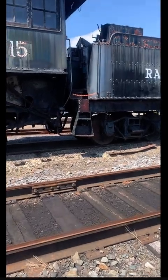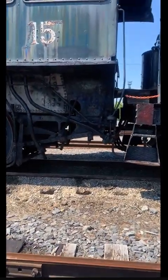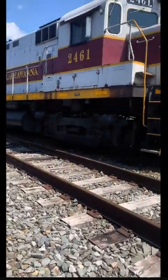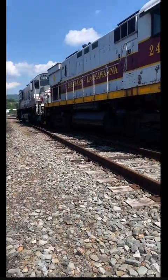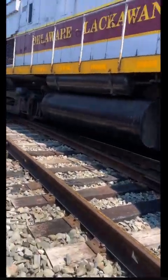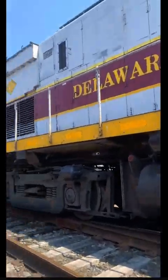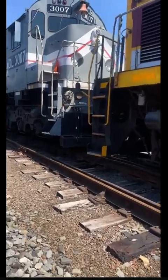We're just gonna call it Railway Valley Railroad, whatever it is. Number 15. And then 2461 and 3007. Yeah, here, I like this paint scheme. It's interesting. Then here's the other engine, DL 3007.